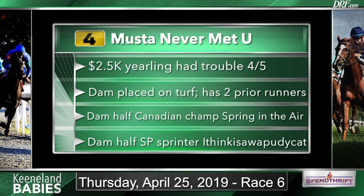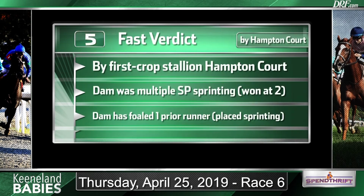The 5 is Fast Verdict, a Louisiana bred by Spendthrift Satellite Stallion Hampton Court. And Hampton Court already has a debut winner in Mexico. What should we expect from Hampton Court? He was a quality horse on turf in Australia. Yeah, and Hampton Court was a quality 2-year-old in his own right, a Group 1 winning 2-year-old in Australia. So it wouldn't surprise me at all if his 2-year-olds run well.